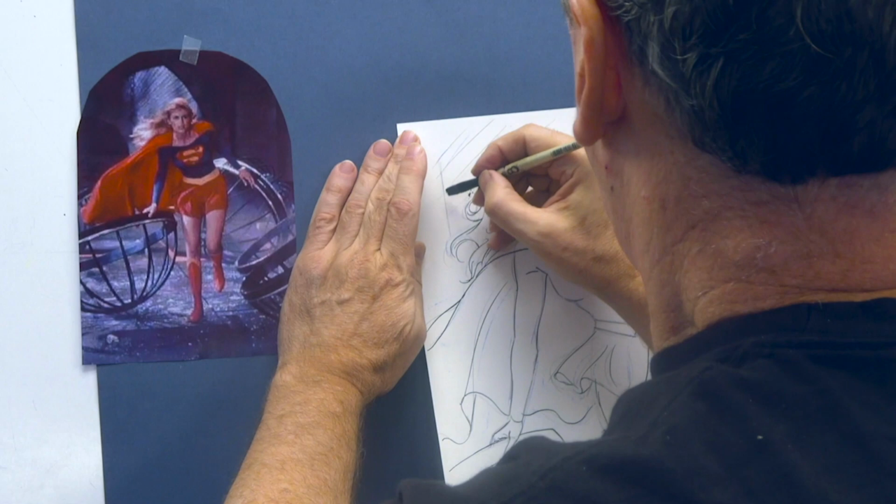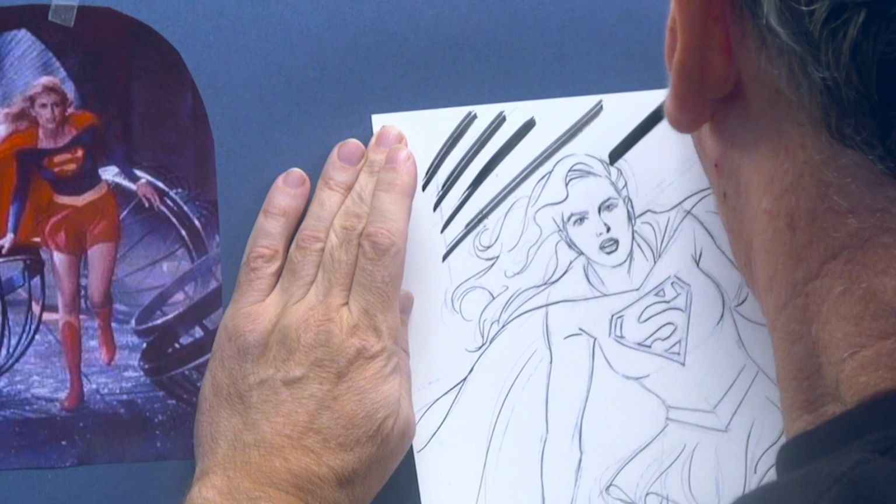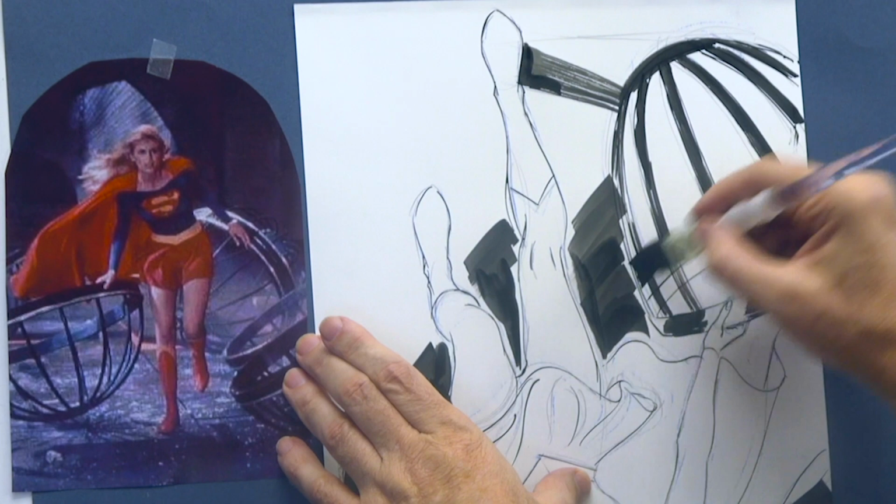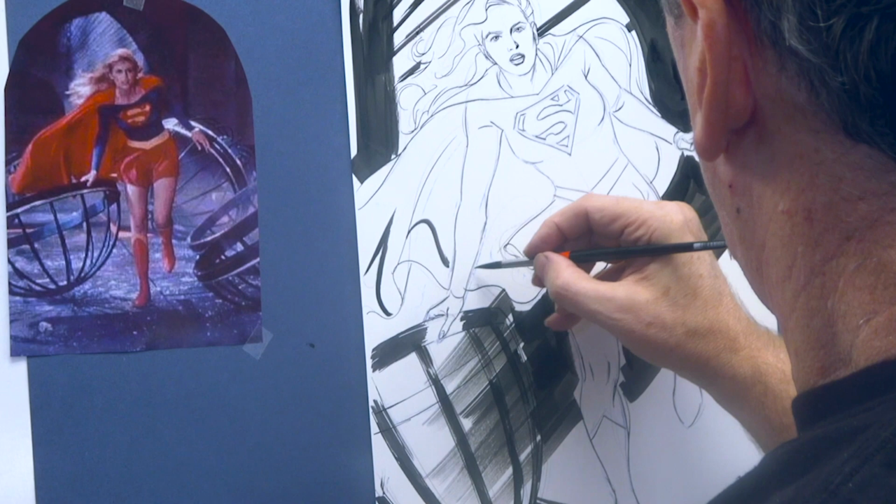And here's me using some flat brushes to fill in the big areas. These are big flat brushes that I'm using for this. Use as big a brush as you need to get the work done the way you want to. Now comes the smaller brush to get more precision. It's amazing what you can do with a good brush.